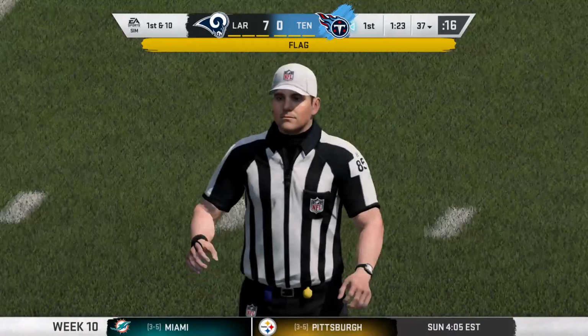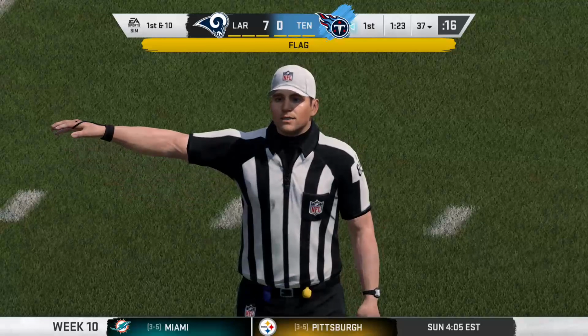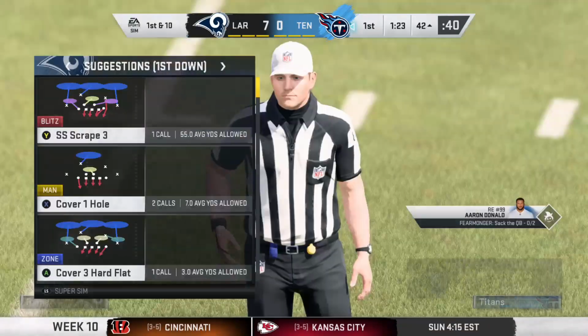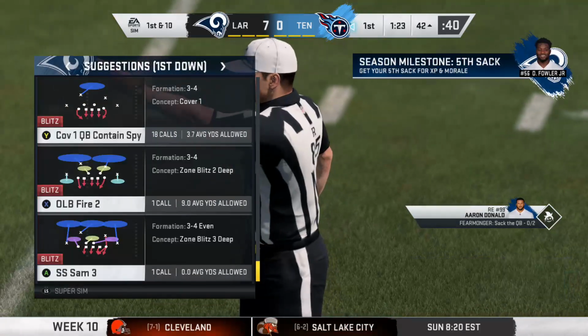And that's going to wind up incomplete. However, we do have a flag down. Let's check in with our referee. So, flag for the contact, pass interference.